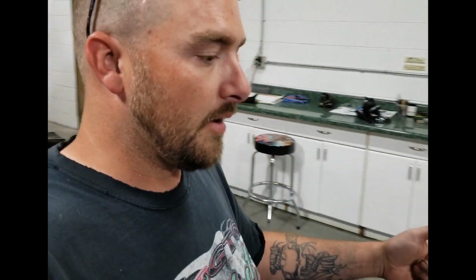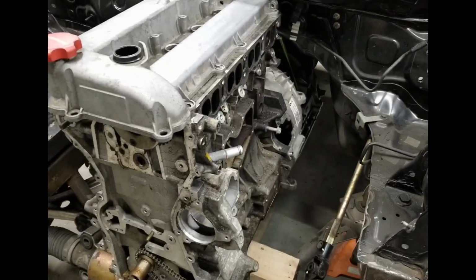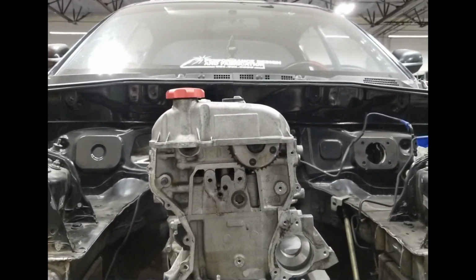Hey guys, what's up? So we got some stuff in today from Alex. We got a valve cover. We got an oil pan, oil pump, oil pan pickup. Actually, I got a couple days ago in the mail. Pretty much everything we need to finish the fit up on his car. So here, check it out. So we're gonna have some fun.